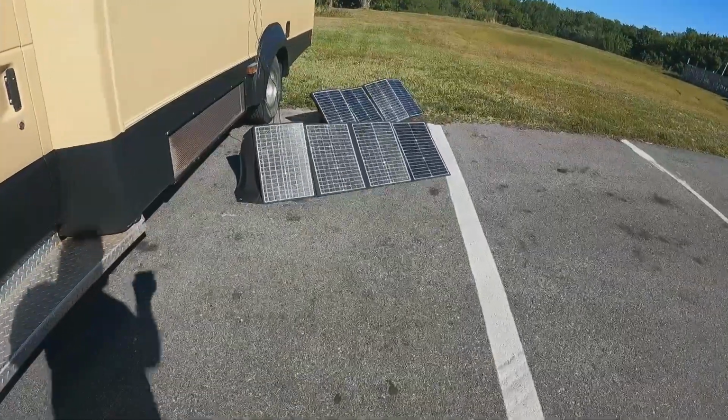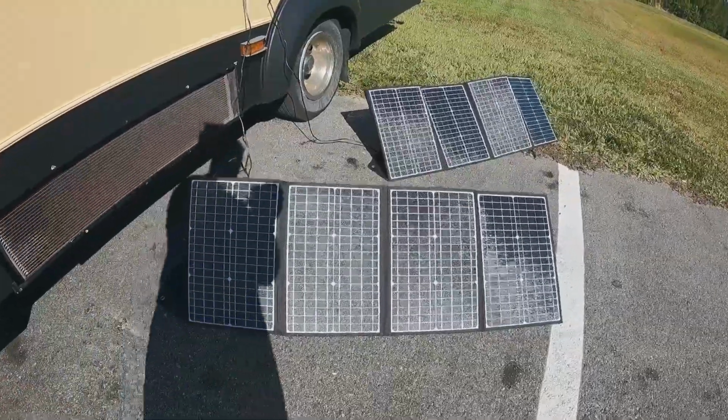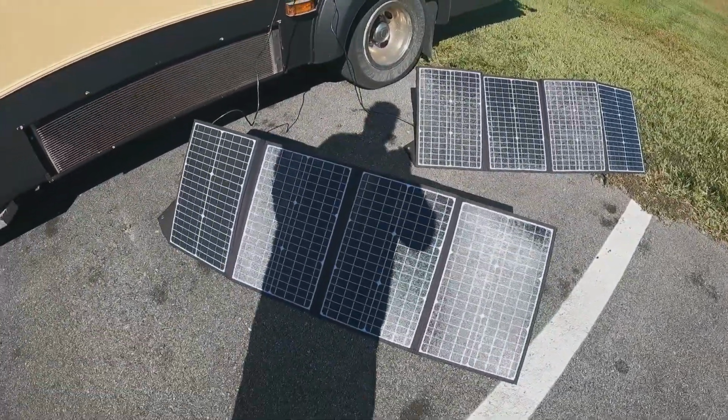But for now, I have the portables. I'll show you guys in a minute. I have those outside, and those are working fantastic. It's just you have to bring them in and out every time rather than having them mounted permanently to the roof. Alright guys, so these are 120 watt Zoombro portable solar panels.